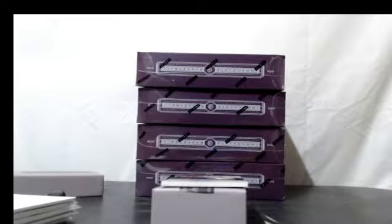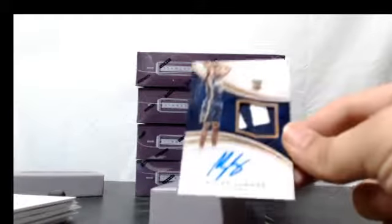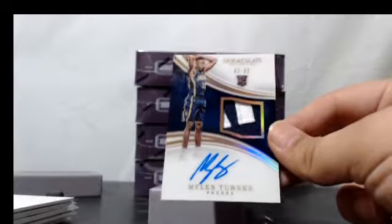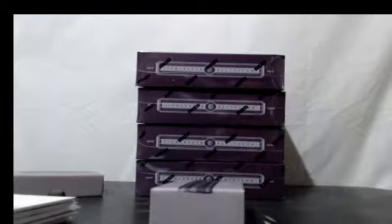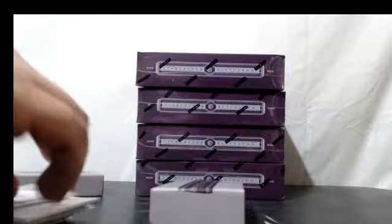Who has the Pacers? Tim Luke. It's a pretty good hit. 2 of 33. Acetate RPA. Miles Turner. Nice hit there, Tim.